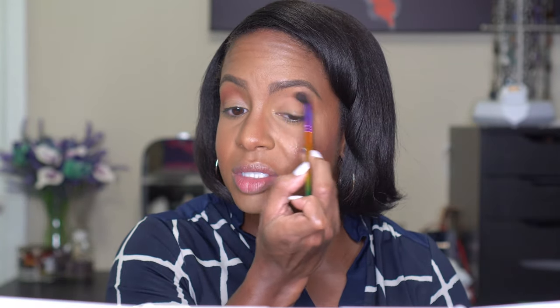But again, guys, if you don't want to do an eyeshadow look or you don't have an eyeshadow palette, this is something that you can do with your bronzer. And then if you really want to make your eyes pop and you don't have an eyeshadow palette, but you have a face palette that has the highlighter in it, you can go ahead and put your highlighter on your lids and that'll make your eyelids pop. So there we have it.